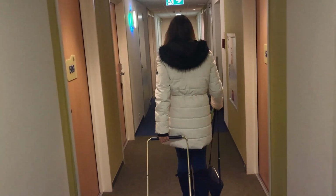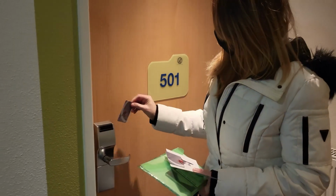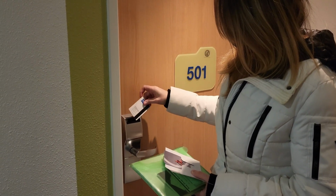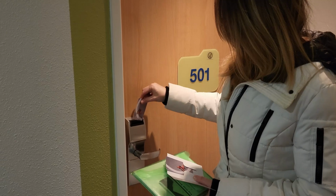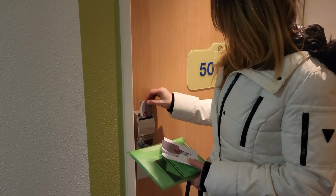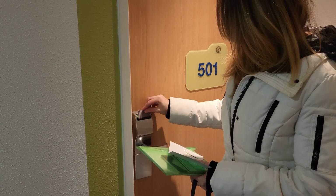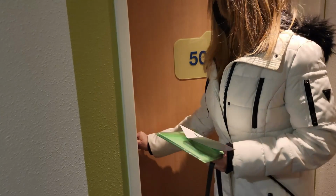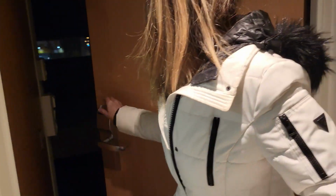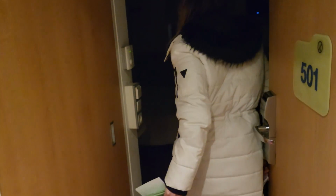See what the room's like. Yeah, a bit the other way. Nearly a good start. Steady.